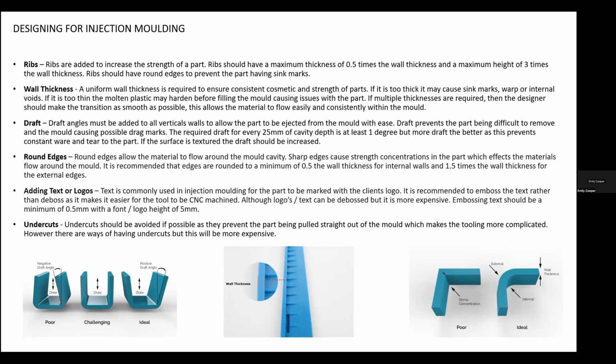A lot of people use text or logos on their injection molded parts. Text is most commonly used on injection molded parts to mark the part with the client's logo. It's recommended to emboss the text rather than deboss it, as it makes it easier for the tool to be CNC machined. Although logos and text can be debossed, it is more expensive.